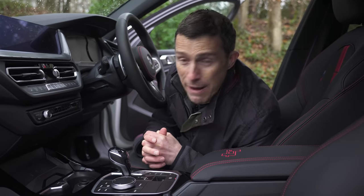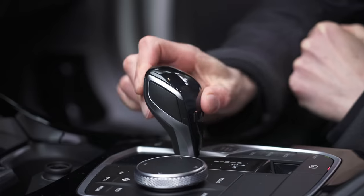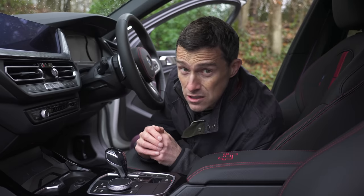Hot hatches are supposed to be all about fun and driver involvement. So it's a bit of a shame this car only comes with an automatic gearbox. There is no manual option, so you can't row the gears yourself.